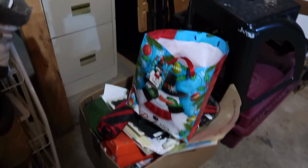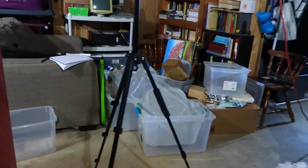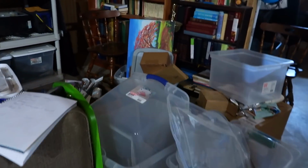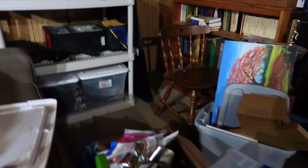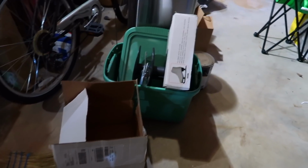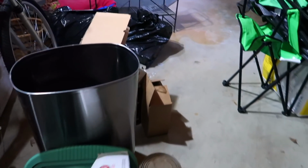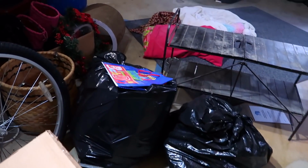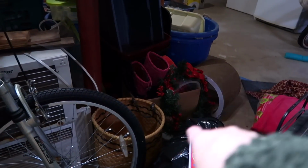I'm having my husband help. This has like hats and mittens and fancy, right? These are empty boxes I'm going to be using right away because you notice they're all clear. But this is going. This is going. Then all along here is either trash or donation. All along here. And that right here.